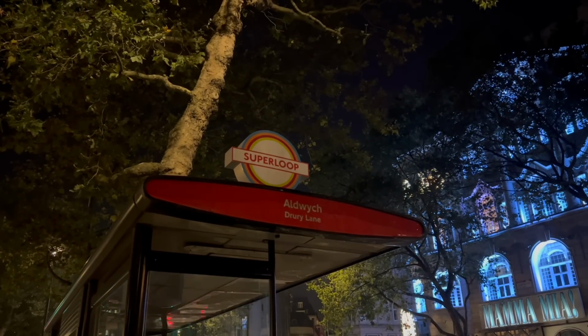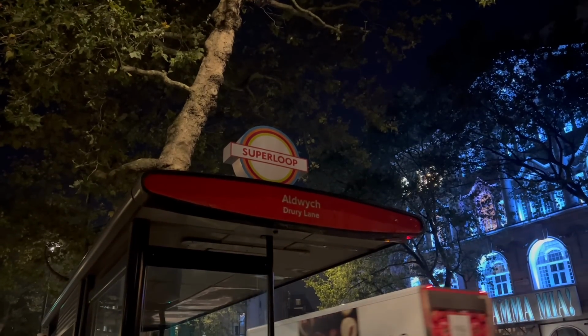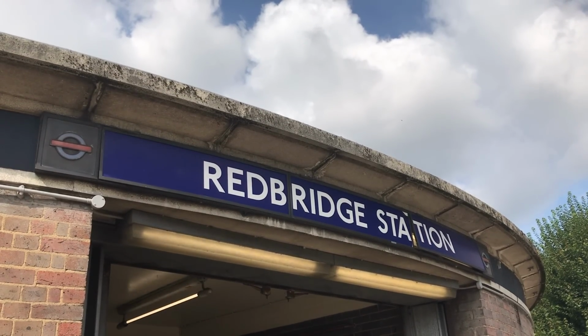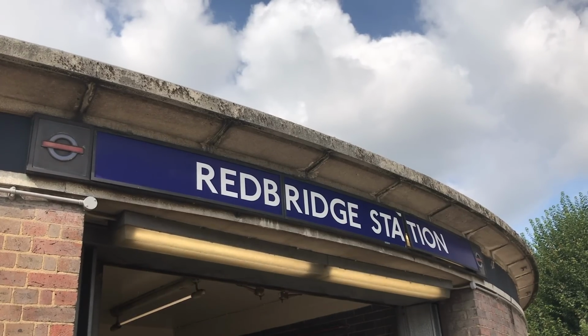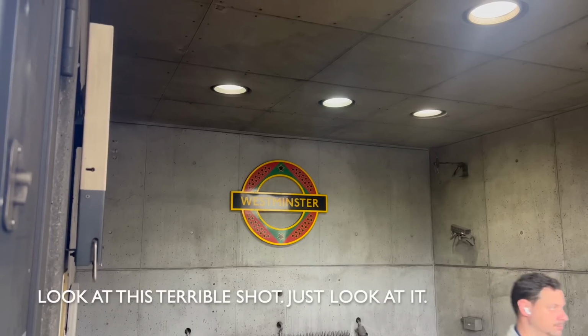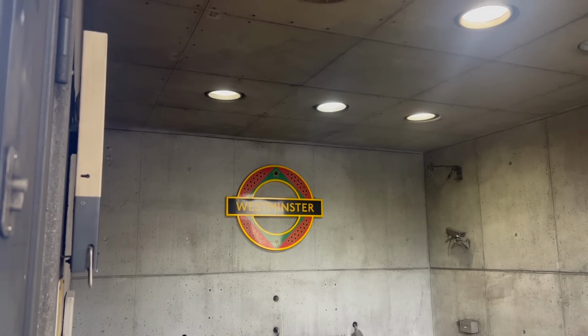Finally, two of the rarest roundels of all. At Redbridge there is a tube roundel that is blue with a red bar. Legend has it that it's a visual pun, a red bridge. I don't know if that's true, but it's a cute story. And finally, the Pan-African roundel at Westminster by Larry Achimpong.